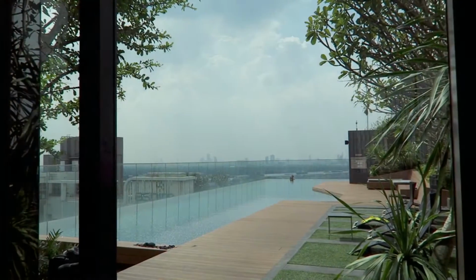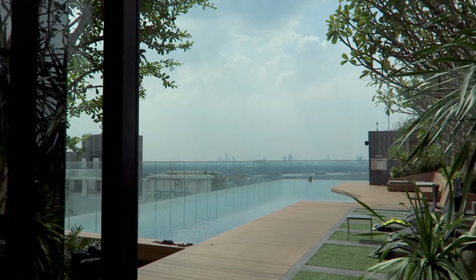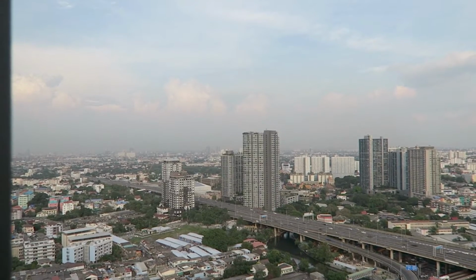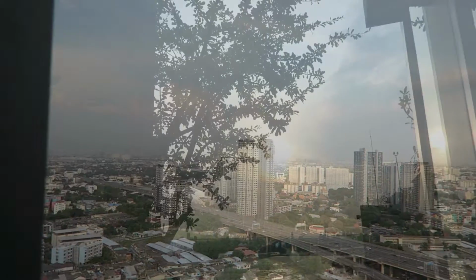And that is the outdoor infinity pool on the roof. I should have thrown a window here, but there's some people out there laying out. I don't want to stick a camera in their face. Bother these people.